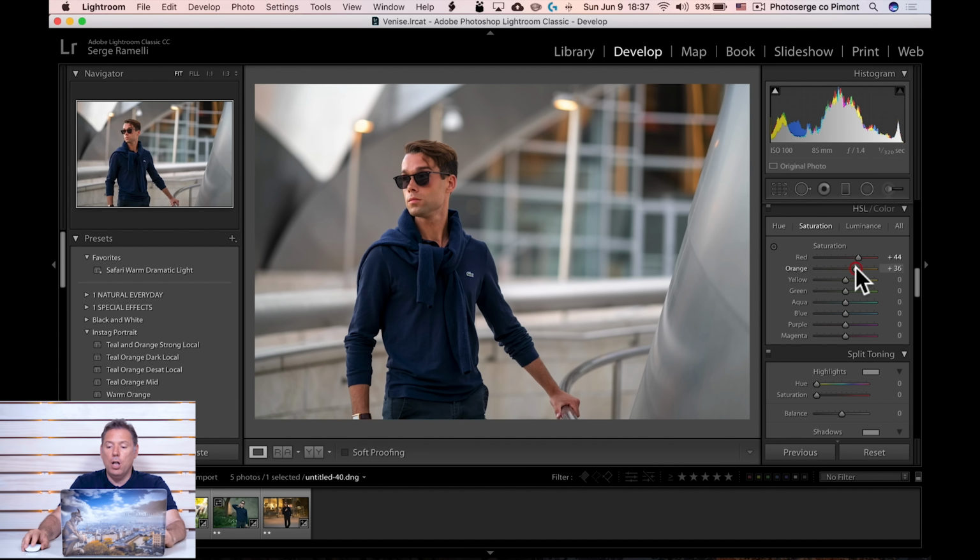I'm going to boost the orange and the yellow. And I'm talking saturation, making it more vivid, because what I'm trying to do is have more orange here, and here, and here. And that's what that's going to achieve. And then I'm going to kill the green: desaturate the green, the blue, the purple, and the magenta. And right away, we start getting this kind of look that I really like.